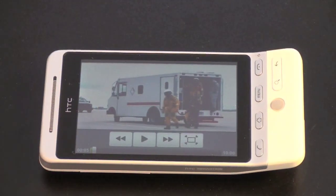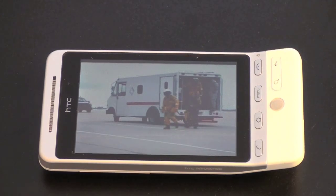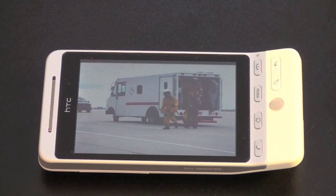And I will say that video playback on the HTC Hero is also fantastic. Same rules apply if you're on Wi-Fi, or I assume if you're on 3G, since this is an unlocked device, it doesn't have US 3G bands, but if you're in a country where it does, I assume playback would look just as nice. Over Edge, it's definitely pixelated, but I guess that's what you would expect. The Hero handles multimedia quite well.